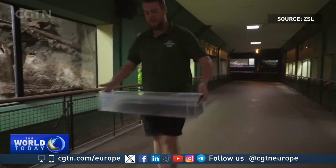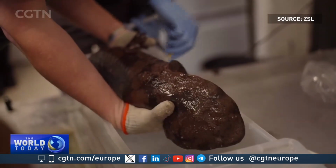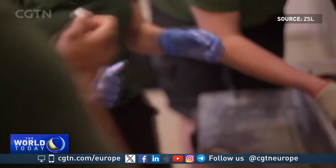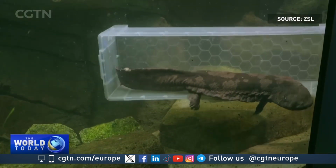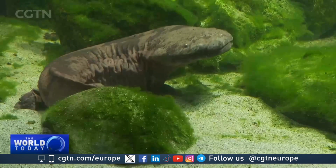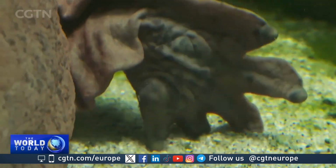2 giant salamanders were moved to the new facility, stopping for checkups on the way. Researchers want to analyse DNA to learn about different types of the species. The pair were then dropped into separate tanks. These specially designed rocks and caves create an ideal space for these shy creatures to eventually meet and reproduce.